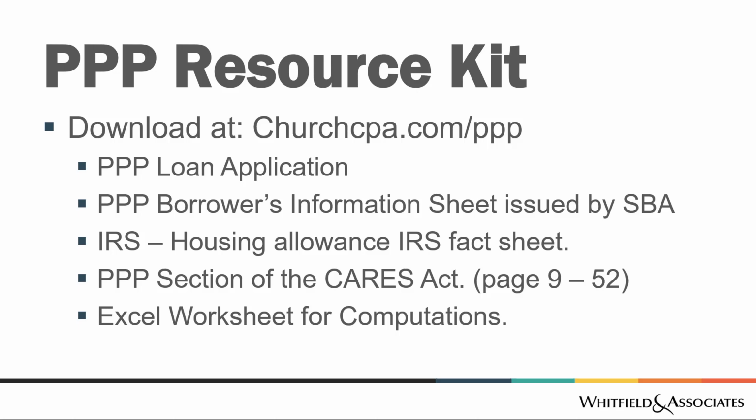I'm also going to include an IRS housing allowance fact sheet. It's just so that if you're working with a lender and you're trying to prove your case with respect to housing allowance being treated as income, because they may think that we should only look at your payroll returns and that's your compensation. No, you might need a little bit more ammunition just to educate the lender that housing allowance is a form of compensation.